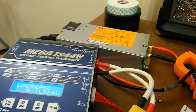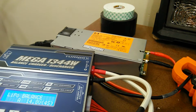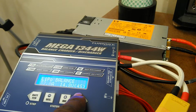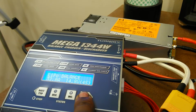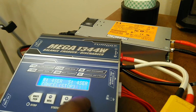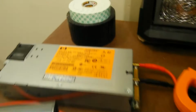I have one of the power supplies here. This one has a slight buzzing or ticking noise. So I'm going to go ahead and start this charge cycle now, and hopefully you can hear it before the fans kick in. So let me go ahead and start this. All right, I'm going to set the phone on the power supply so you can hear the noise.